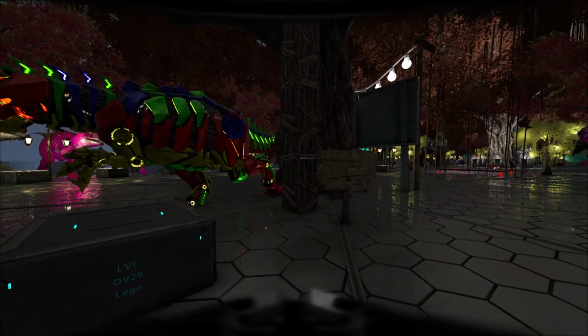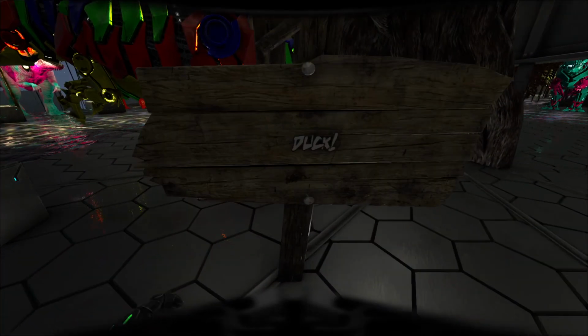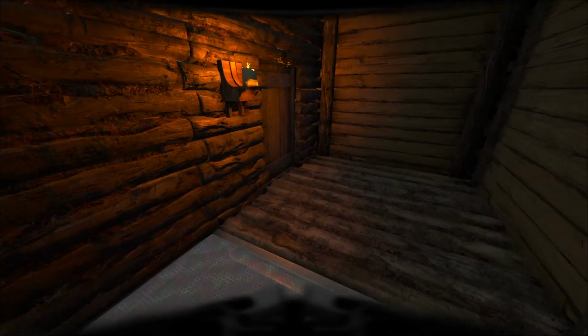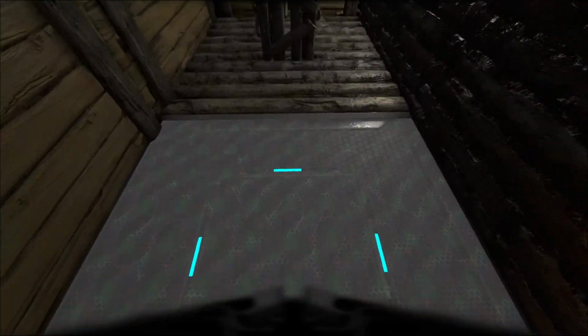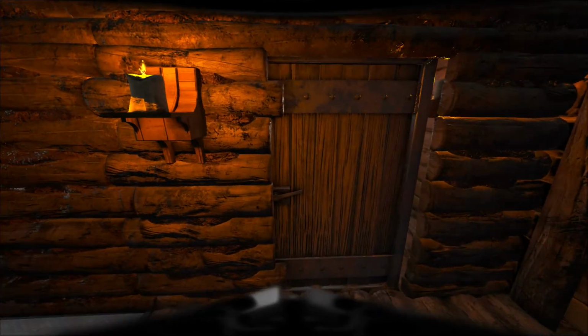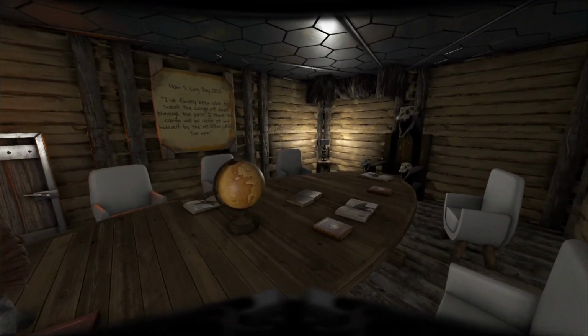So it says Lego's waiting for you. We really have to figure out where to go, but there's a sign here that says duck. If you do indeed duck or crouch, it will teleport you down to the next little area here, which is underneath that little wedge platform. We type in 0929 into our door. We come through.